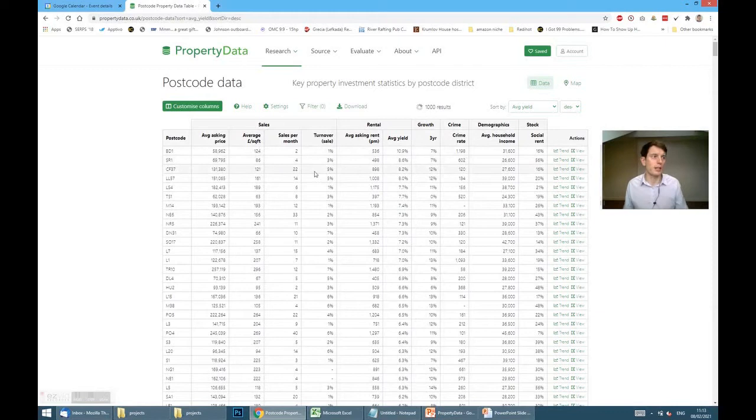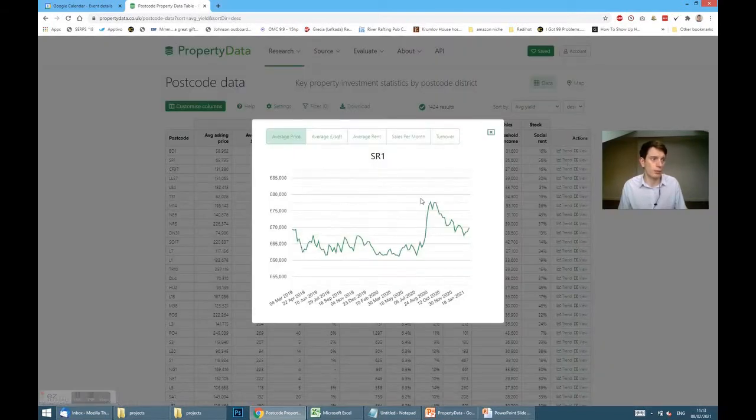So, for example, look, you've got here at the top, you've got BD1, which is the centre of Bradford. The next one down, you've got SR1. Personally, I don't know SR1, so I can have a look. You can click on this, which is trend, and trend is quite neat because you can see roughly how prices have moved over time, what's roughly been going on. You can see that here you go, in 2019, it's probably about 66,000, and in 2020, we're now looking at probably around the 70,000. So that's £4,000 in a year, which is pretty good going on a 70 grand property.